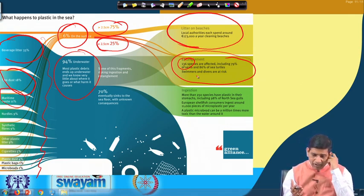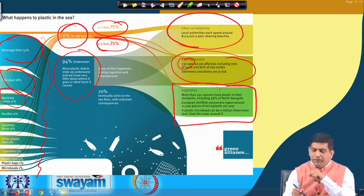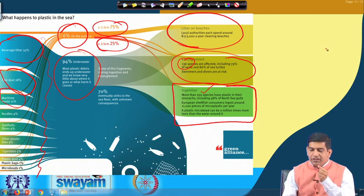And then part of it is also getting ingested. More than 250 species have plastics in their stomachs, including 98% of seagulls.